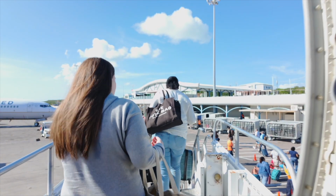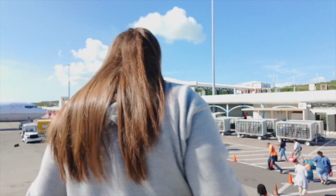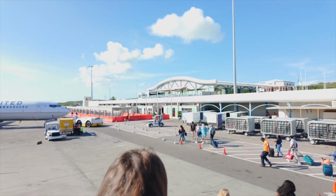All right, so Sunday we landed. We had to go through customs. We were one of the first flights to land, so customs wasn't as bad for us. They started to line up behind us, so we got through pretty quick. It only took like 15 minutes. They usually say it can take up to 2 hours, so we got through that pretty quick.